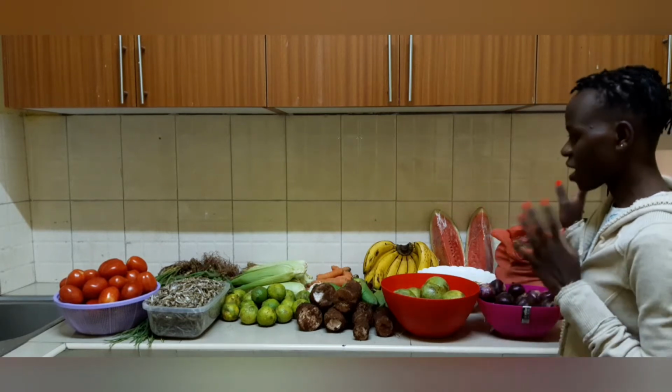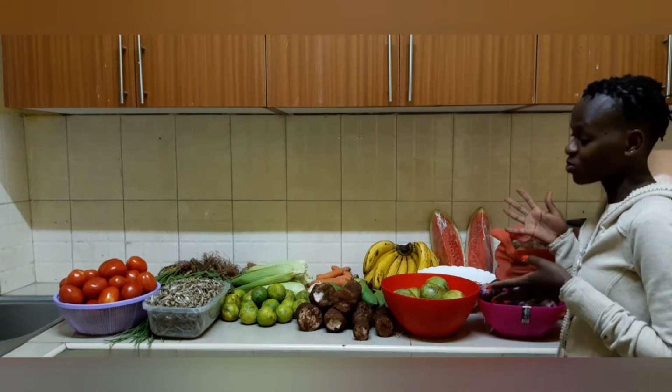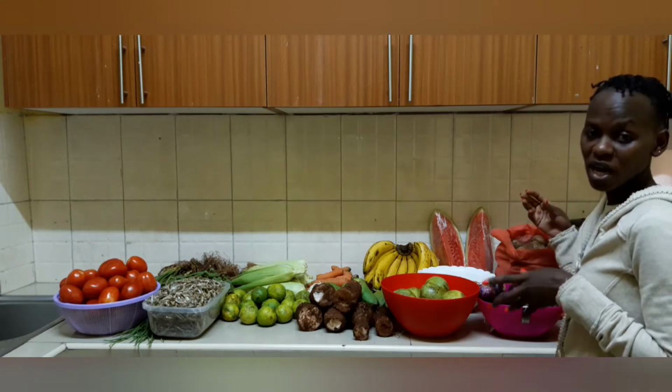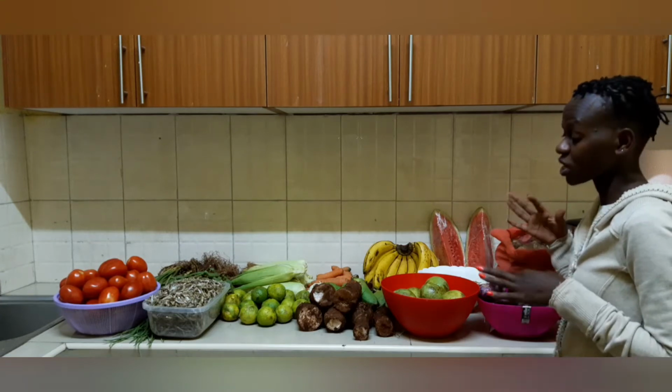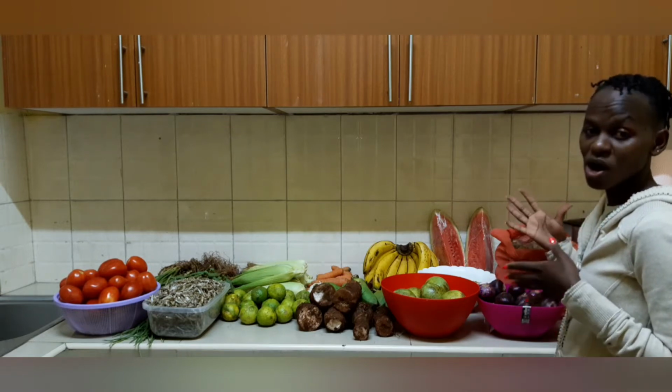So once I've shopped from the market, what's next? How do I store all these items so that they are able to last me for more than 3 weeks or at max 3 weeks? So I'm going also to take you through how I store them.